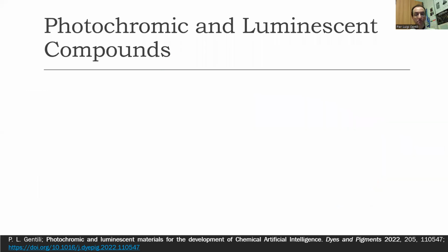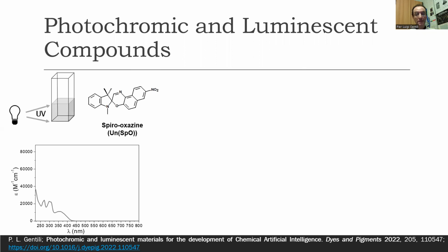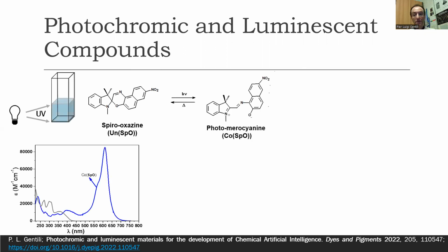In the paper I'm presenting in this video, I show how photochromic and luminescent compounds can be exploited to develop chemical artificial intelligence. Any photochromic compound responds to an excitatory UV visible signal by changing structures and color. Here, I show the example of a spiroxazine that is uncolored and becomes blue upon UV excitation.